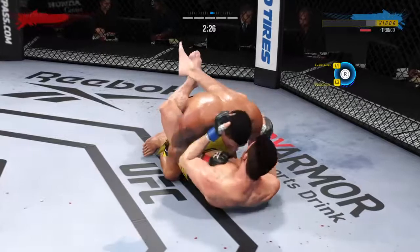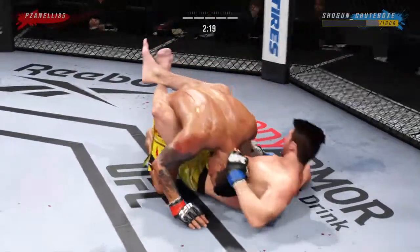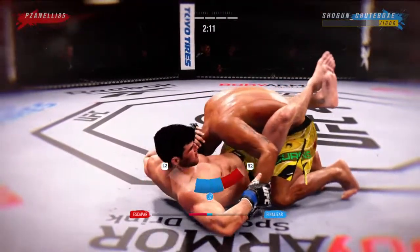All right, full guard now, DC. And for the guy on top, he needs to build posture or just... Now trying to hip escape. He's just trying to move out of this position off the bottom.